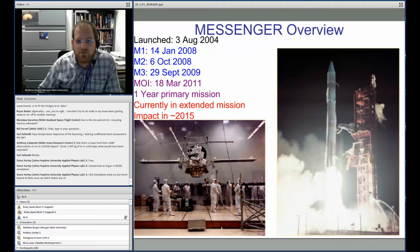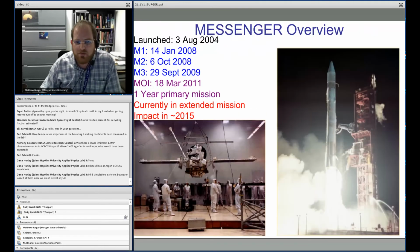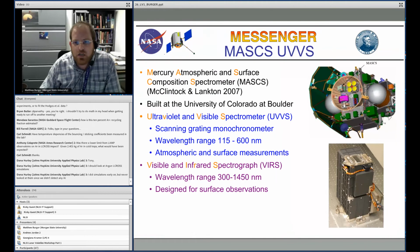MESSENGER launched in 2004, there were three flybys of the planet in 2008 and 2009, and I'm going to talk a lot about that data. And then the orbit insertion was in March 2011. We finished the first primary mission and actually finished the first extended mission. As far as I last heard, we're in a holding pattern, waiting word from headquarters on the status of the second extended mission, but it conceivably can go until about 2015.